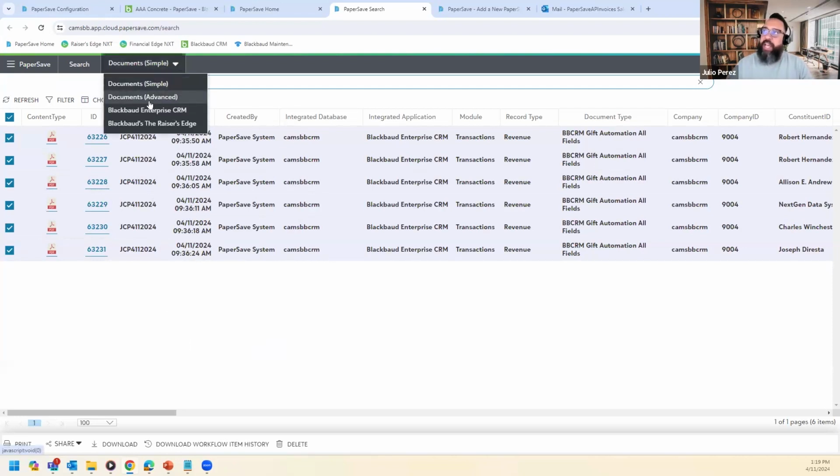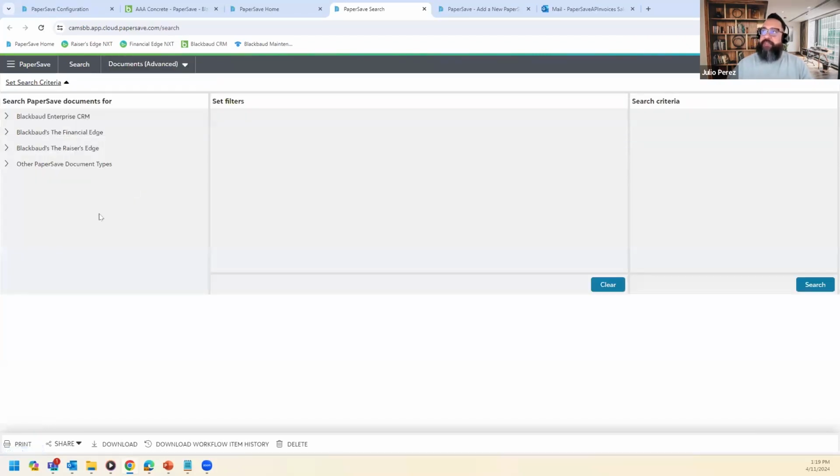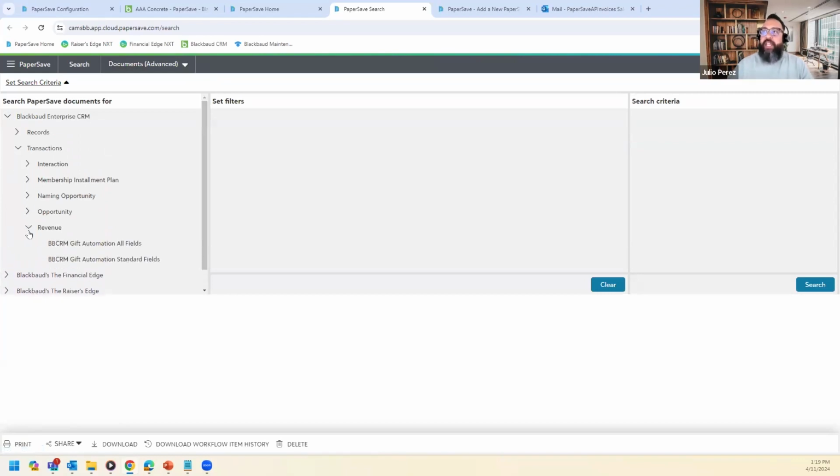Now here we do have what is called advanced search, right? So advanced search, that is where we are leveraging all of those fields, right? And we can do this anywhere in BBCRM that we have our integration, right? So for example, now I can add a condition, right? So you do have the ability to add conditions while you're doing advanced searching, whether you want to do an and or an or. You can group values together to search by, or just simply add your conditions, right? When you add your conditions, you're basically adding those profile fields that we're using to tag documents in PaperSave, right?